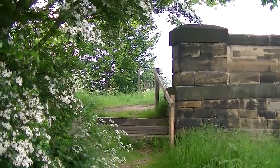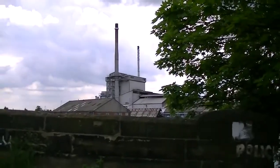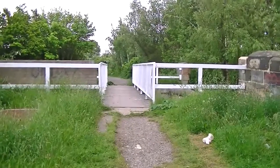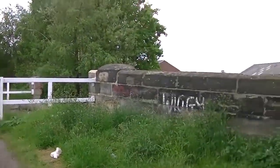So anyway, this is the direction of travel now. Right then, that's that works again. To the left of me, this is Trundle's Lane Bridge. So we don't go over that.